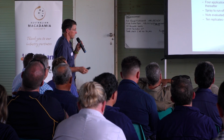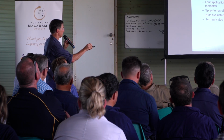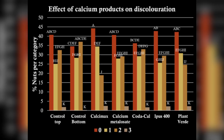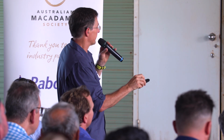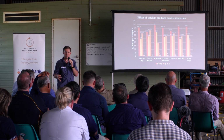For the calcium trial, we looked at 5 products that are used as foliar applications. We sprayed 5 lines of trees, kept 2 control lines, a different product per line, and just had a look. This was in December. We commenced, and then weekly thereafter for 4 applications, and then had a look at the nuts at harvest. The only thing that really stood out here was this product, Calcimax, had a big drop in the category 3 kernel, which is sort of medium discoloration, and a slight increase in the category 0 and a decent increase in category 1. So it seems there is a role for calcium in this particular disorder, but again, we need a lot more work on that.